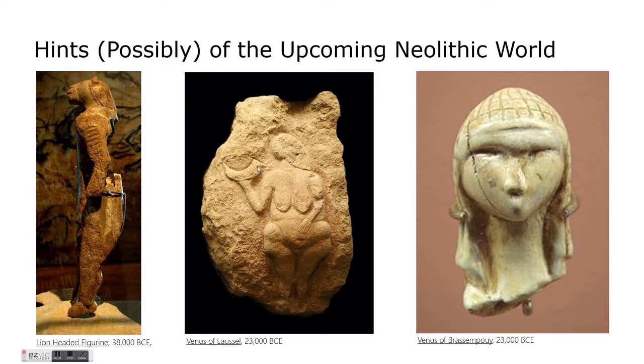In this kind of Venus figure, we have this very interesting detail of using a bull horn, which also links to a crescent shape. And one of the things that we see in the Neolithic period into the ancient world is this connection between bull sacrifice, matriarchal fertility cults, and moon worship, all connected.